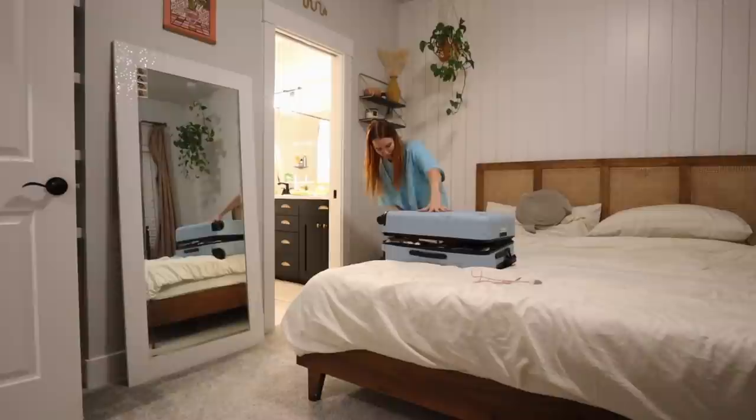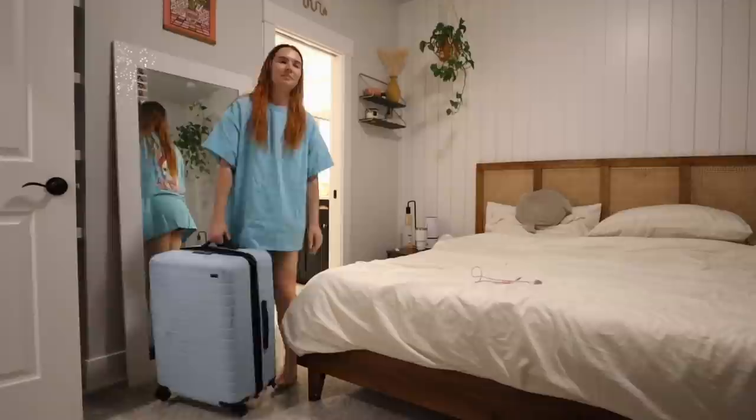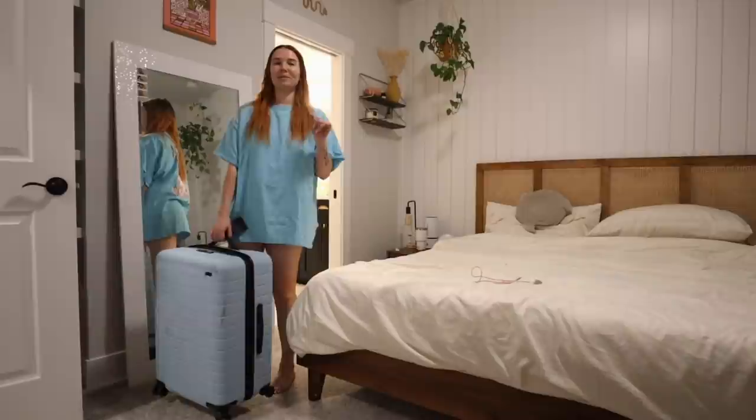Didn't even have to sit on it. Let's get this thing off my bed. It's pretty heavy, but I don't think it's over 50 pounds. I'm getting 48.5.